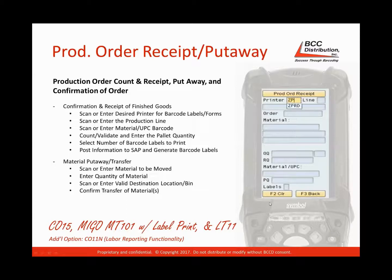We validate that it's indeed a valid printer in the system. They scan the hanging placard over the end of the line, and as you can see, it pulls up the information about what we stored for that order on that line assignment. So now the forklift operator doesn't need to know what order is running on the line. All they know is they're receiving pallets off the line and going to be putting them into the warehouse.